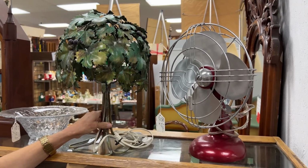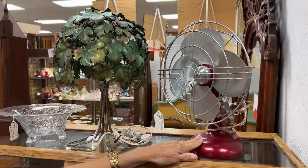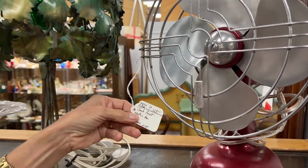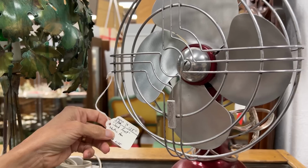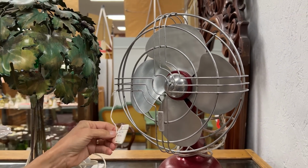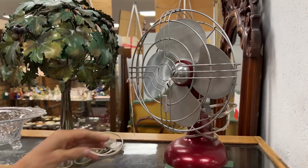I'm digging the fan next to it. You're digging the fan next to it? Okay, that's pretty retro. This is a pretty cool fan, and this is $125, but probably worth it. It's a Jack Frost electric fan. It's pretty cool. Okay, let's move on.